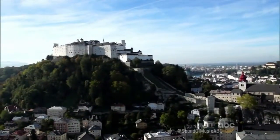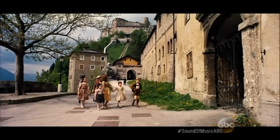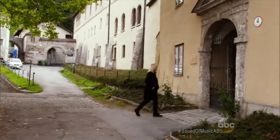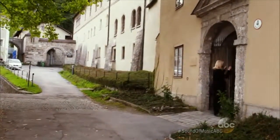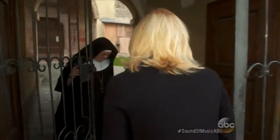Before we leave Salzburg, I head up a hill toward the real abbey where Maria von Trapp once gave herself to God. Today, fewer than 24 nuns still live inside. Thank you very much. Please, this is a great privilege. Thank you very much.